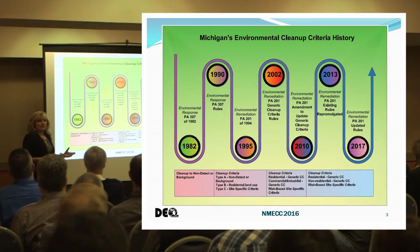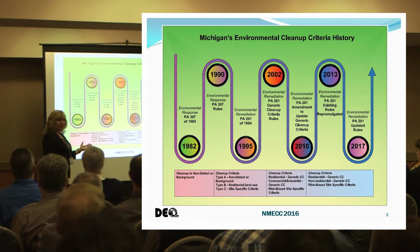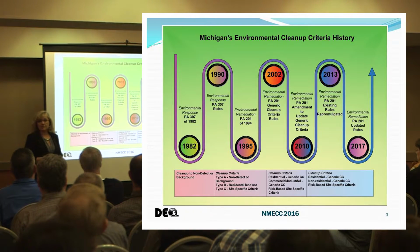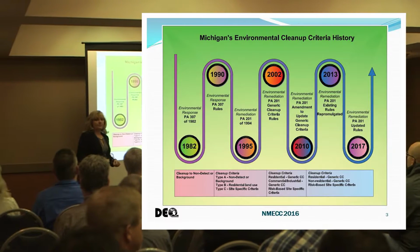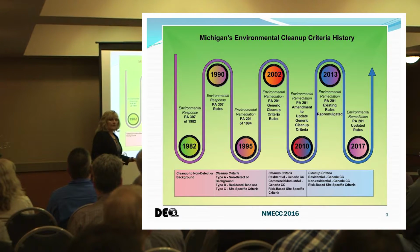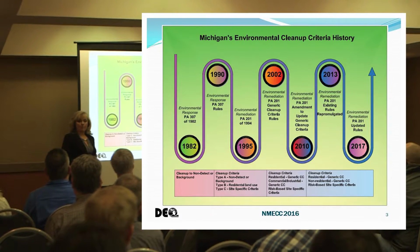So type A, we still had clean it up, remove the contamination to non-detect or background. Or else we had a type B, which was associated with a residential closure. Those properties could be used for residential purposes. So we're starting to look at risks. And then type C, site-specific. In 95, so when Part 201 came into being, Act 307 was rescinded, and we had 201.